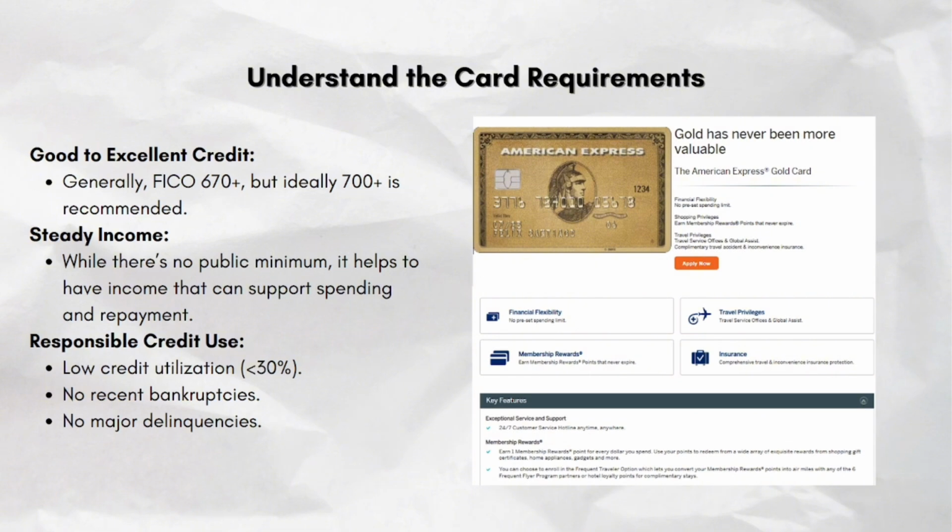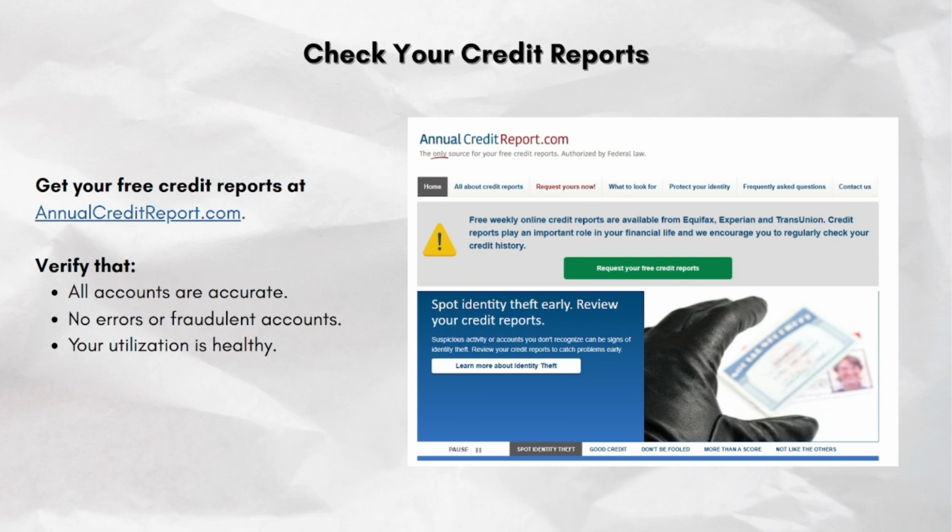And next is you have to check your credit reports. Before applying, you have to get your free credit reports at annualcreditreport.com. You can just visit their website, and from there you can get the free credit reports. And you have to verify that all accounts are accurate, no errors or fraudulent accounts, and your utilization is healthy. Just a tip, you have to dispute any errors before applying.